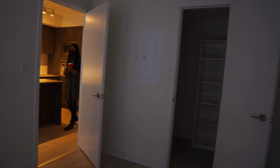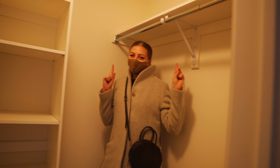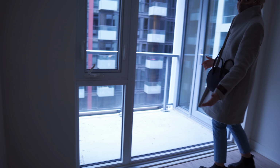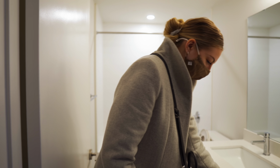A lot of the times if you go through a lot of these units in Toronto, they will say that it's a one bedroom, but really it's pretty much a studio, right? So this one was an actual one bedroom where it had a door that closed in and out. Once again, it had a pretty spacious closet. The washroom was pretty standard from what we've seen so far.